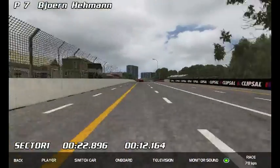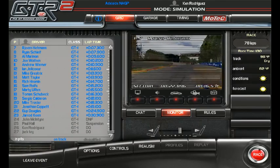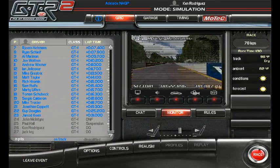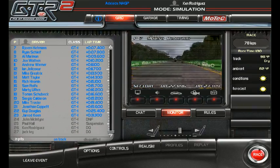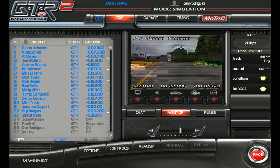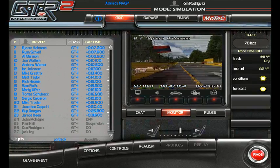Ian Jolicoeur just missing the barrier there. He's in P12. Paul Hall is DNF'd. John McIntyre DNF'd. Paul Hall out due to suspension. Well, so much for Johnny Mac and Gup's strategy.